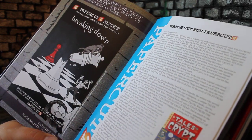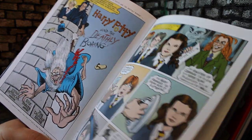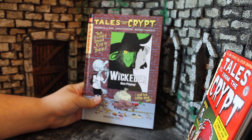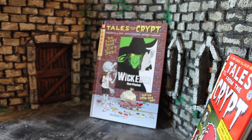But anyway, the rest is full of these ads. Papercutz Slices, which is their parody thing, so that's what fills out all the pages. Hairy Potty and the Deathly Boring. But yeah, they were kind of leaning into parody to make some sales, it seems like. Overall, kind of sad to see it go this way.